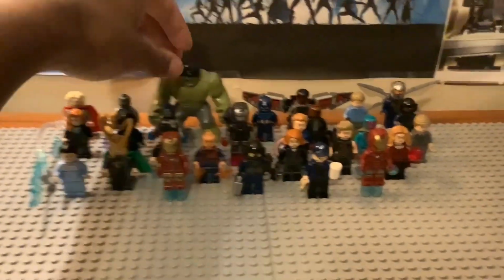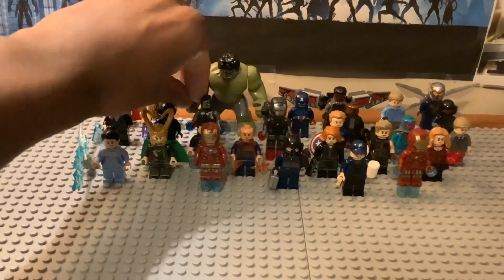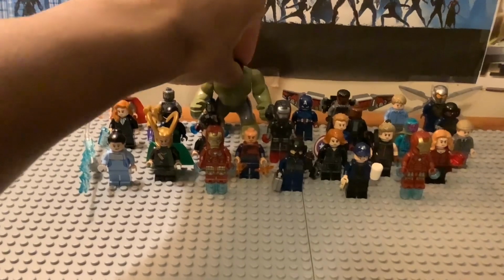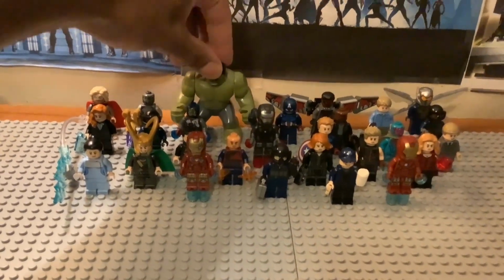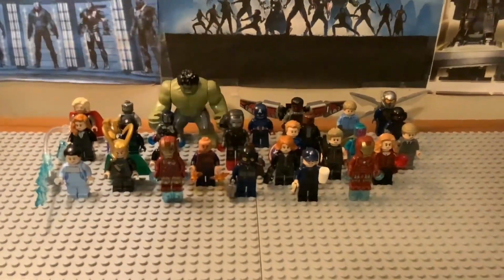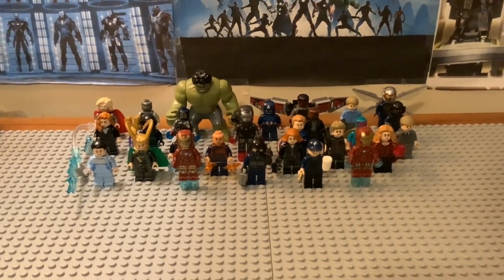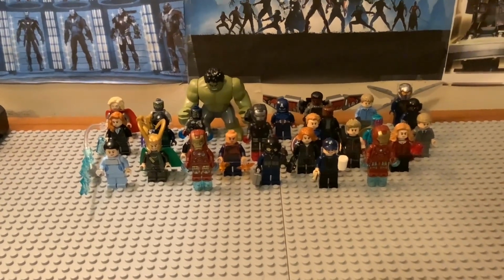He has the same articulation as some of the big figs. Their arms move and the wrists swivel, and also his head is articulated. Same thing with Thanos. And yeah, his hair is a little bit loose since it is attached to one stub right here. Let me just fix that up. There we go.